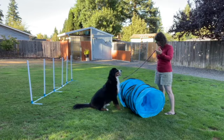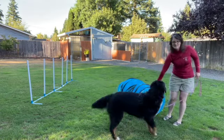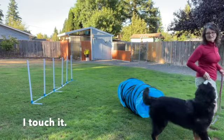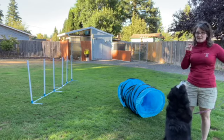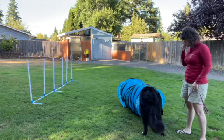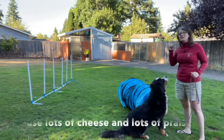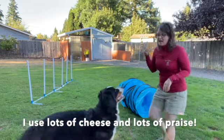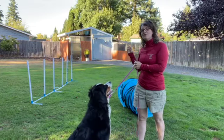Good girl, good girl, Frenzy. Good job, I touch it. She gets to know it. She knows it's fine. She's like, how do I get the cheese out of this? She's trying to figure out the cheese. So the next thing I do is to take a baby step, I throw the cheese on the front of it. Good girl, good job, good girl. I let her get the cheese in the tunnel, which is a reward. But I also reward her when she comes back to me to let her know that's what I wanted.